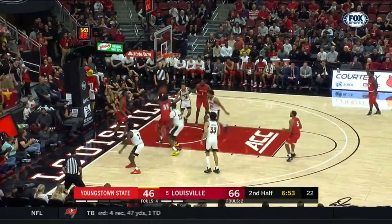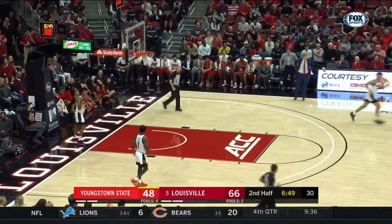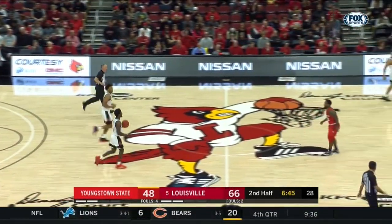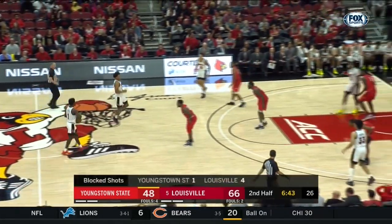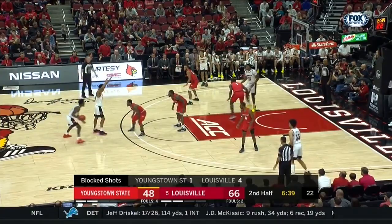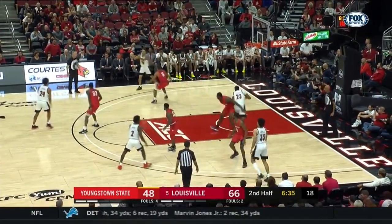Easy block, Enoch. Penguins got it back, and they lay it in. Enoch could have almost grabbed that one out of the air, and maybe he should have. He bounced it off the floor. But Bohannon was able to recover it. Third block for Enoch. And one thing you have to say about Youngstown State, they have not backed away.